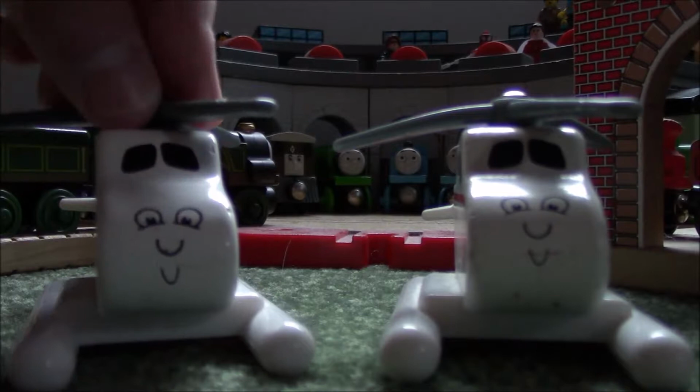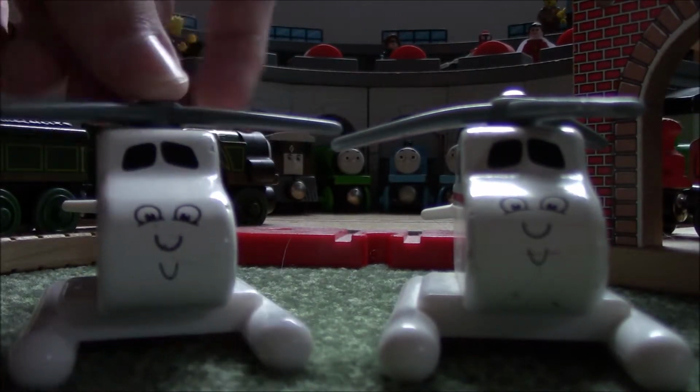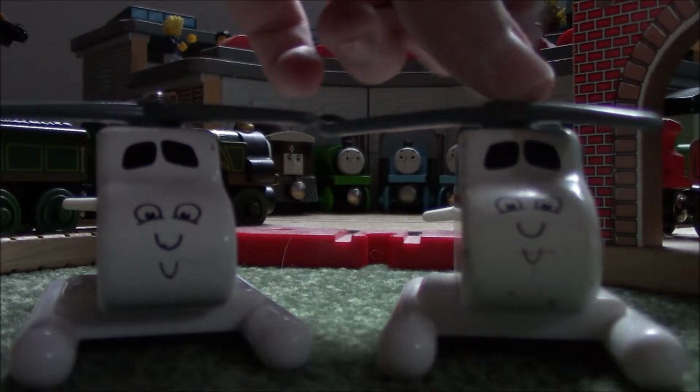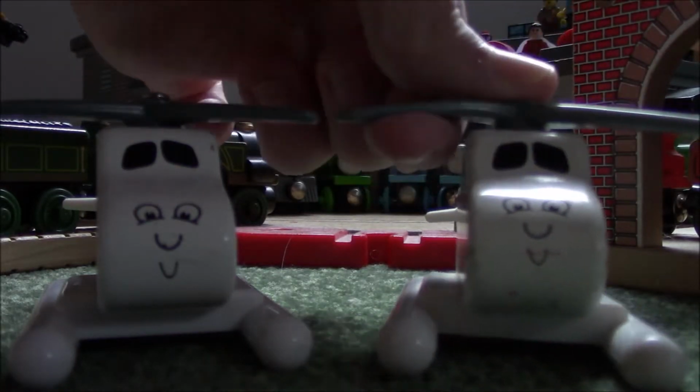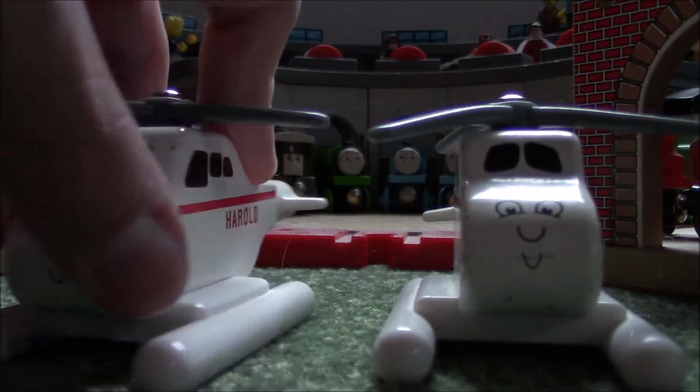Also, I just noticed this recently. This Herald's rotor blades are nice and straight. This one's are a bit crooked, a little bit bent, because I've had this Herald for a long time. This one I got just last year, like I said.